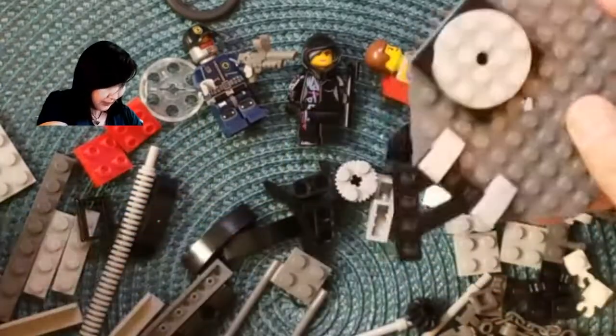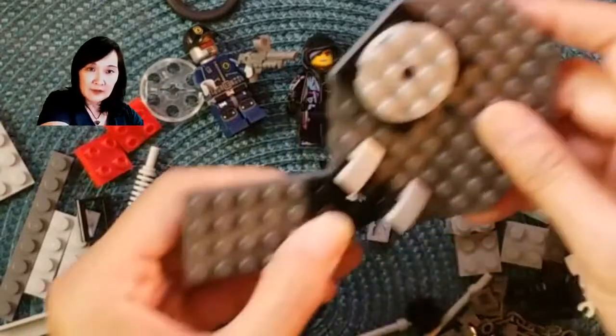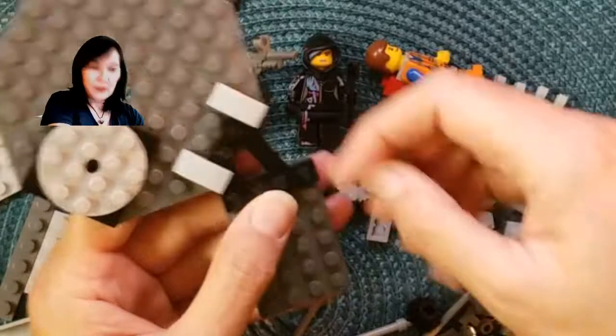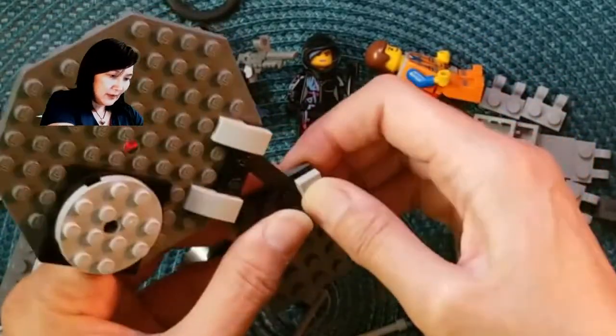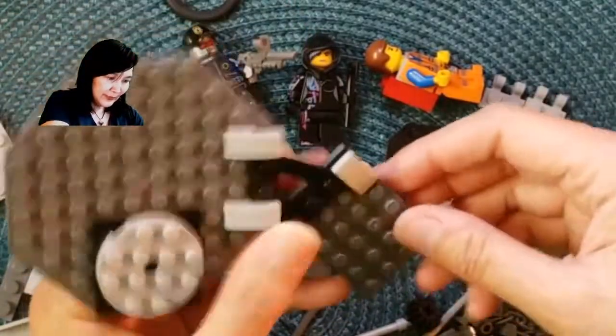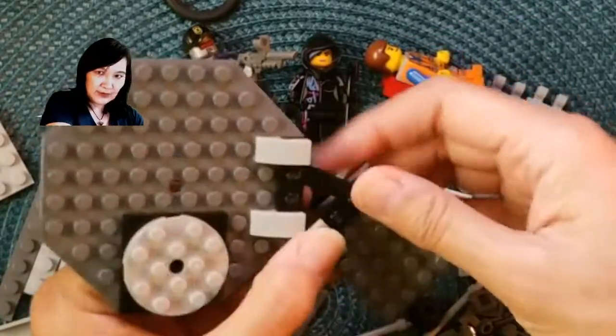Okay, we are going to connect this piece. This reminds me of the Star Wars set, the Rise of Vader, where he's on a platform and he rotates and he lifts up, you know, and you can put his helmet on. Yeah.